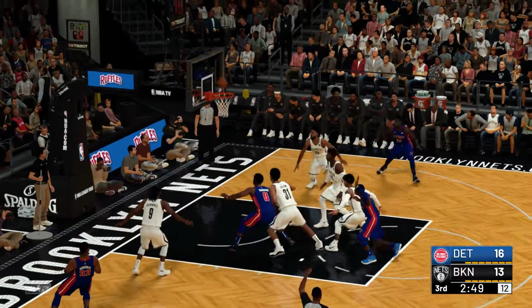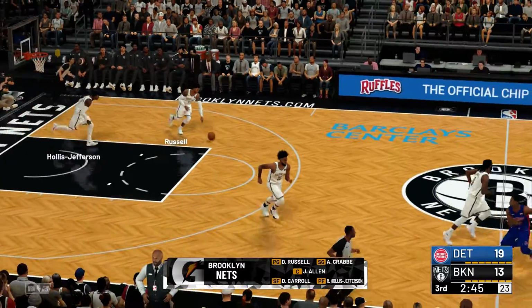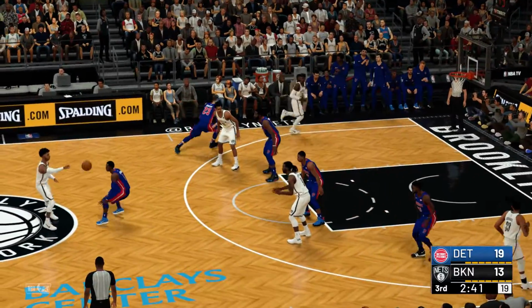And Brooklyn, looking at who they've got. Russell and Crabbe are in the backcourt together. Hollis Jefferson and Allen together down low. And it's Carroll in at the 3 spot.